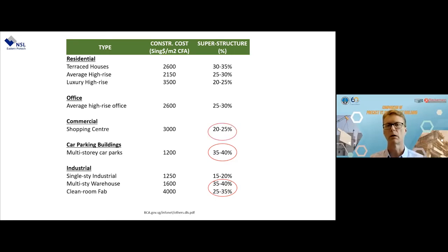Shopping centers, we've done a lot of shopping centers. Architecture is typically already more difficult, but still precast is very often very, very competitive. And finally, we look at residential. And residential, definitely, precast is only competitive if there's a lot of repetition. If there are many identical blocks, precast comes into the picture.